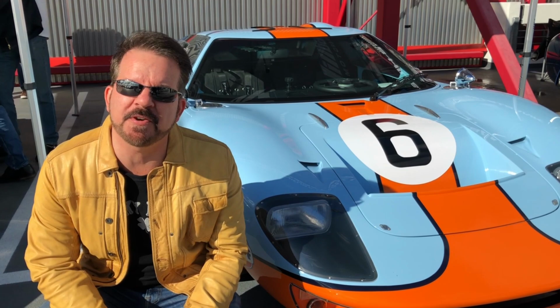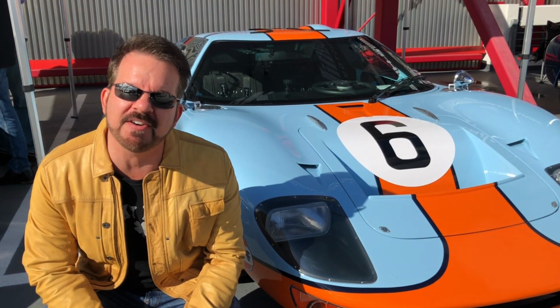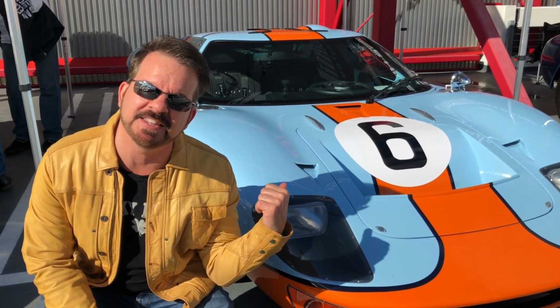Carroll Shelby wanted to beat Ferrari at their own game. He wanted to beat Ferrari at Le Mans. This is the car that did it, the GT40. You know why they call it a GT40? It's only 40 inches high. We are at beautiful Huntington Beach, California, right next to the ocean for Cars and Copters.